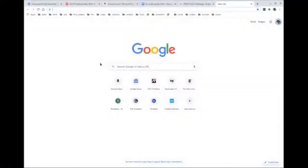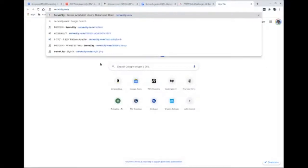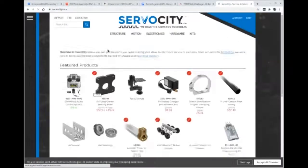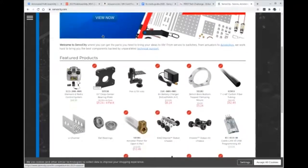The next one that I did want to mention fairly quickly is the Actobotics Servo City set. Servo City is a company that obviously sells servos based on their name, but they also have a whole robotics section, and they just redid their website about a month or two ago.